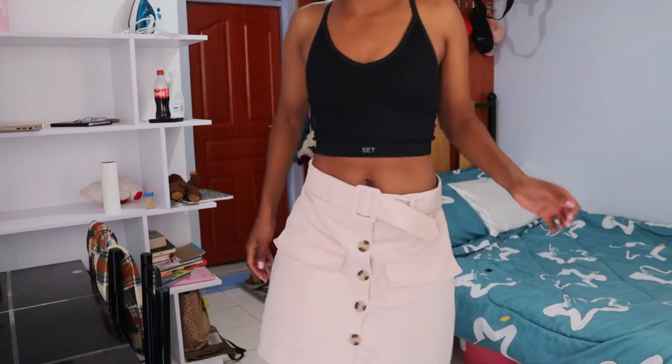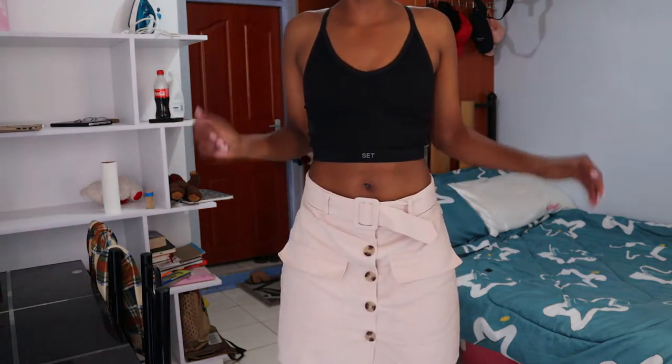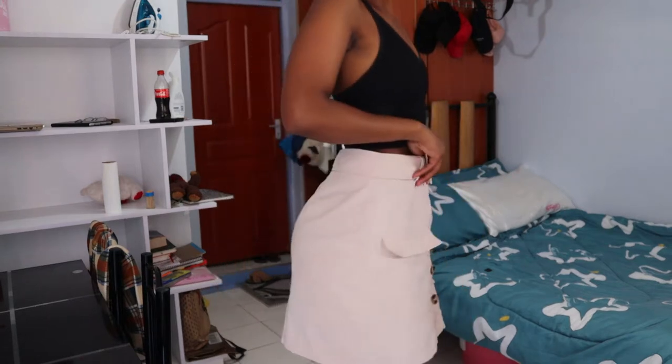So I'm going to be trying out all of my skirts, as I mentioned. So the first, you should, I know, I'm trying to keep you guys in an angle where you can see me. So my first skirt is this one. I don't know if you can see it properly. Okay, this is the first skirt. I want you to see the length and everything, but I'll be showing you the length as you move.